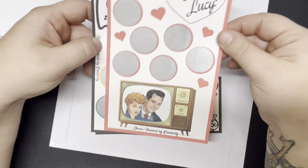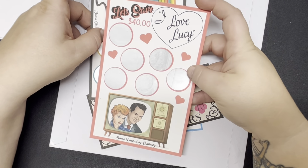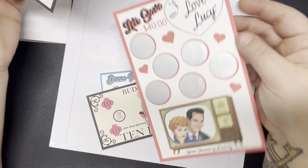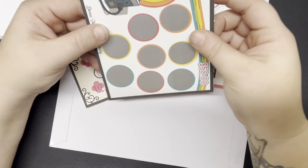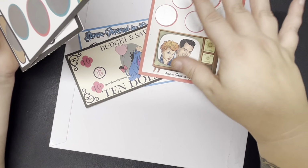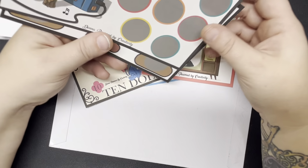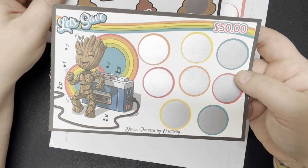Let's say $40, and I have her digital download of this, so I had to pick this one up. I love Lucy, and I've been working on trying to find a good image. I want to do another couple older movies like this, but I gotta find the images first. So then we have Groot, Let's Save.